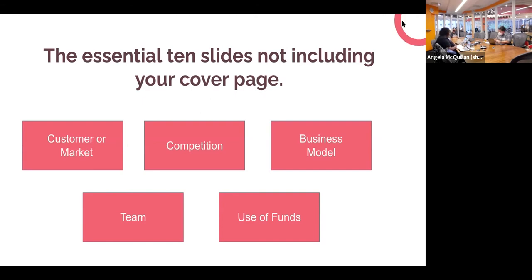Lastly is your team, who's going to pull this off with you. Now, for those of you that are solopreneurs, don't get nervous. Don't panic. It's just me. We get it, and most folks get it. But if you don't have anyone other than yourself, what would your dream team look like? What would those roles be?